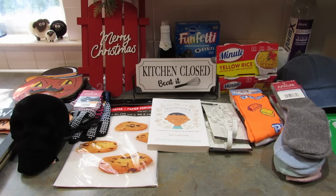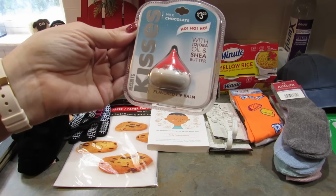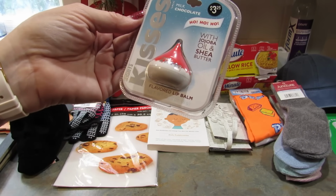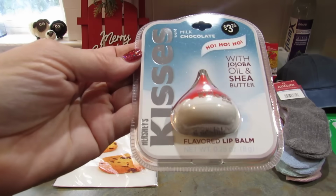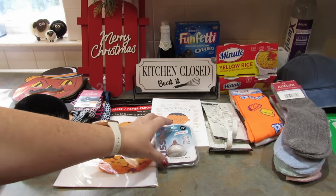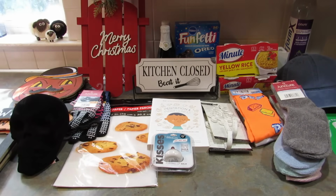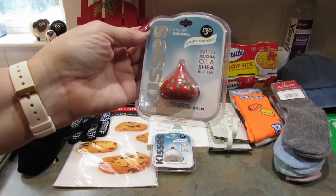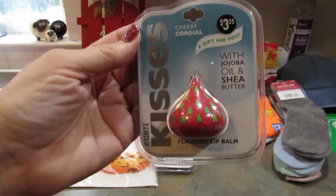And then I picked up a bunch of lip products, like a ton. So the first one is Hershey Kisses Milk Chocolate Ho Ho Ho with jojoba oil and shea butter, and this is flavored lip balm. That is so cute. I don't know how I'm gonna put these all here. Then I got this one, which is Cherry Cordial, and it is also a flavored lip balm.